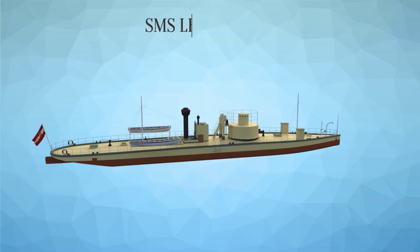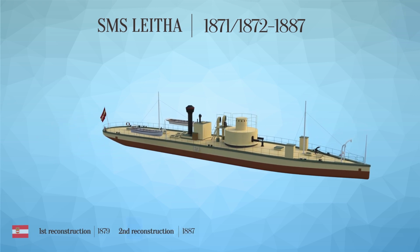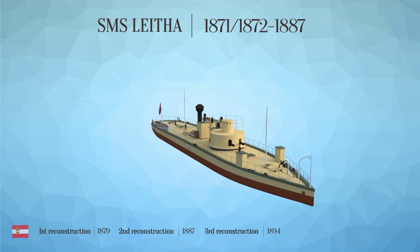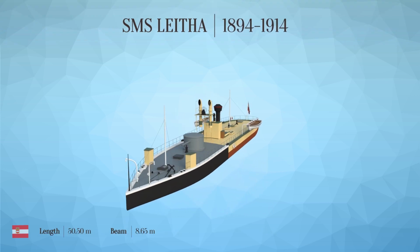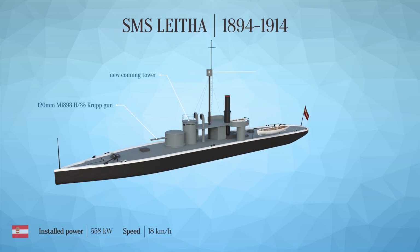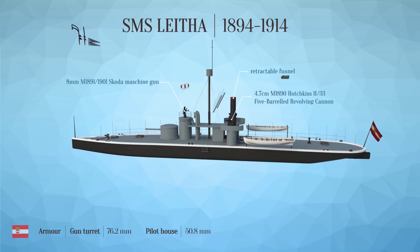After the evaluation of combat experiences, the first great modification was completed by 1894. The large gun turret and the conning tower was removed and replaced by a shorter one with smaller diameter. Also, it was equipped with a more modern 12-centimeter gun, machine guns, and two 4.7-centimeter rapid-firing guns.